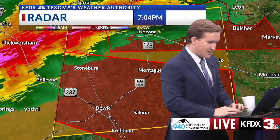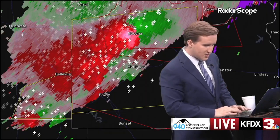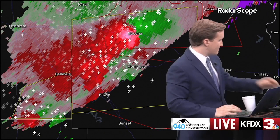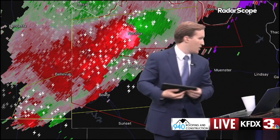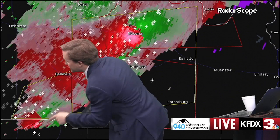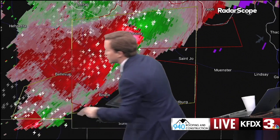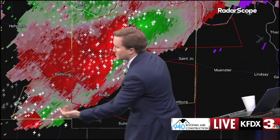Let's see here. I'm going to take a glance at velocity. Let's go back to the Apple TV because we can see the rotational signature, and it's really staying north. And, oh, wow. Okay, I also want to point this out. You've got some pretty tight rotation, much tighter rotation than it was earlier on the southern portions of Clay County. So keep that in mind for far southern Clay at this point.